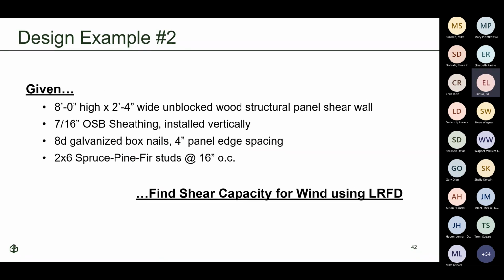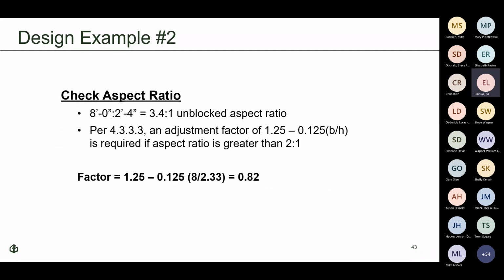All right, design example number 2. This one will have a little bit more adjustment factors with it. Given an 8-foot high by 2-foot 4-inch wide unblocked wood structural panel shear wall, 7/16 OSB sheathing installed vertically, 8-penny galvanized box nails this time, not common nails, 4-inch panel spacing, 2x6 spruce-pine-fir studs at 16 inches on center, and we'll design this one with LRFD.